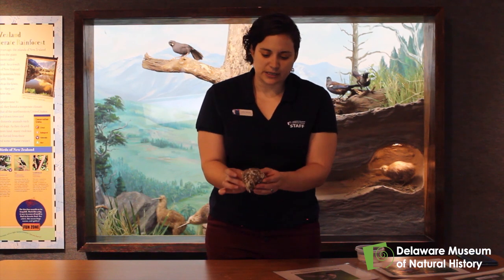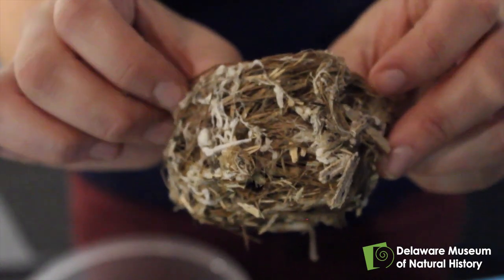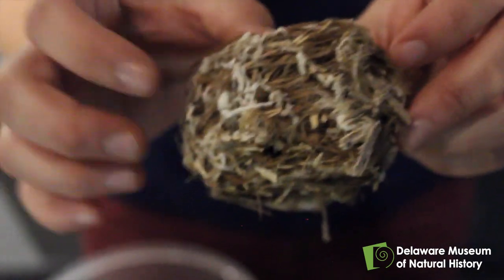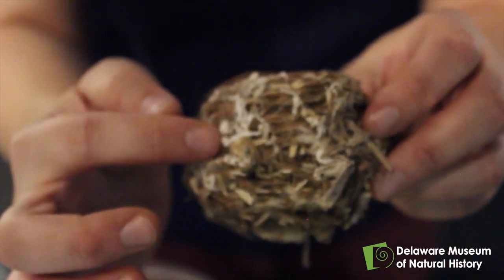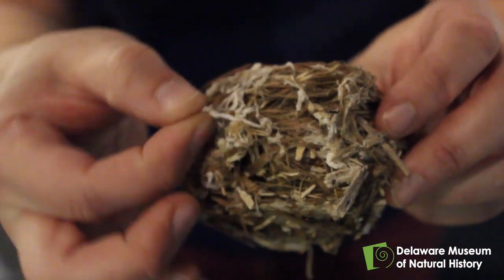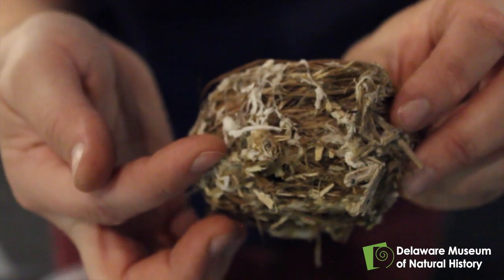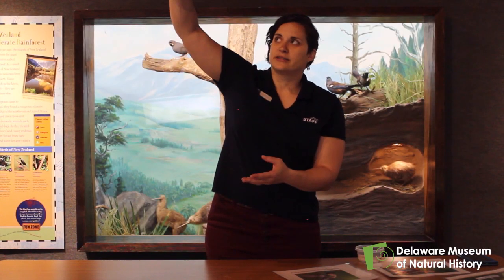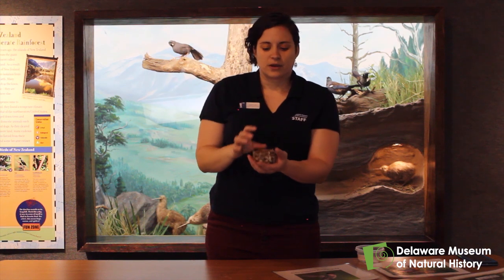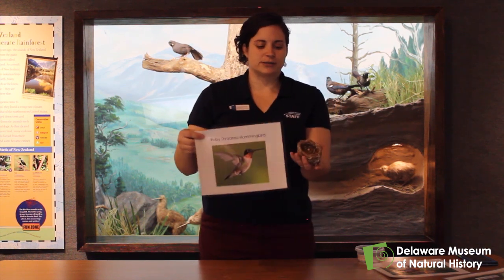But if you look on the outside here, they will collect other things like moss. This one looks like it collected little bits of soft paper that may have been outside, to decorate it, or what scientists think is for camouflaging it. Because if this is up in a tree, it's going to hide pretty well. So this is the hummingbird nest.